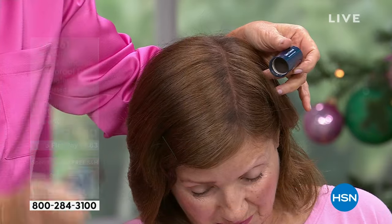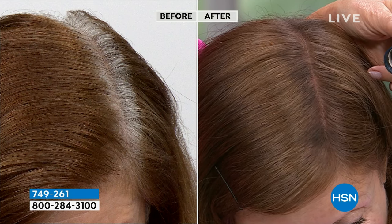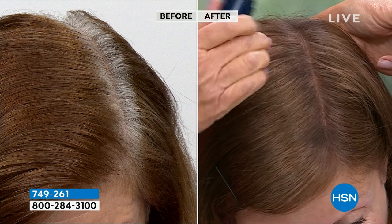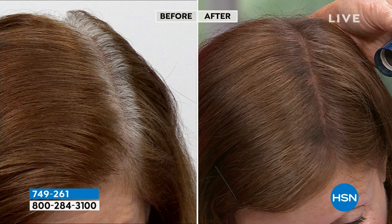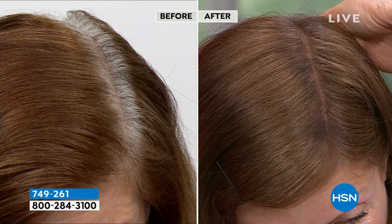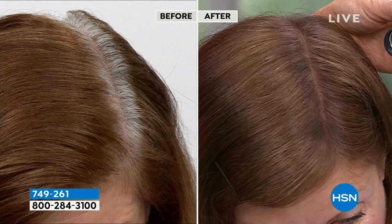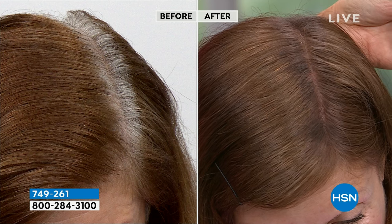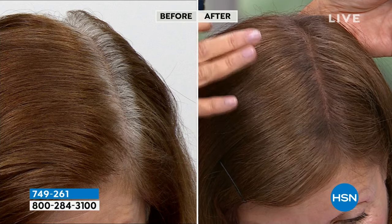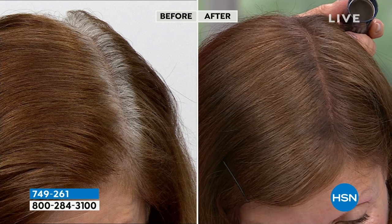Why is this key? Not only is the powder talc free, but powder actually mimics the look of real hair. You would never be able to achieve this type of real look by utilizing something that you spray on or something that's wet. If you look at this before, it's crazy. It's the holidays, you're busy, you're running around, you don't have time to get to a salon. Salons are busy. Look at how beautiful, and clinically tested waterproof. We're not saying water resistant. It's waterproof. That's a big deal.